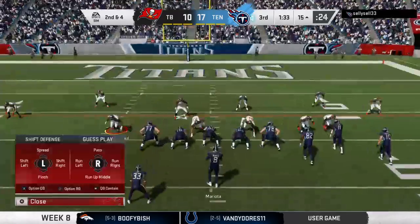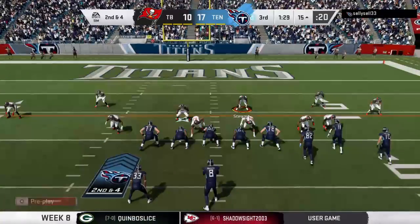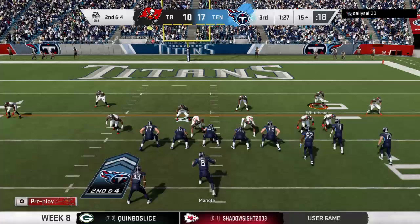6 yards was the pickup on the last completion, so here's 2nd and 4. Watch the run. Watch the run. Check. Crunch. 3.